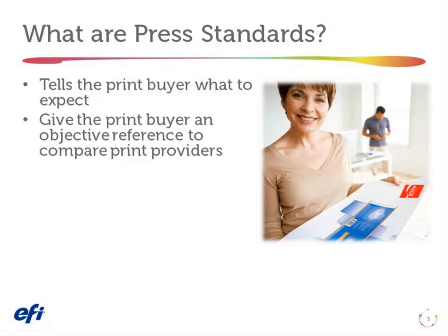A press standard serves to tell the print buyer what to expect. That is maybe the most important thing about the press standard, all the business that you can drive from matching a standard aside, and we're going to talk about that. But the single most important thing you can say about a press standard is that it tells your buyer what to expect, what the print will look like. So it's very important for that reason.